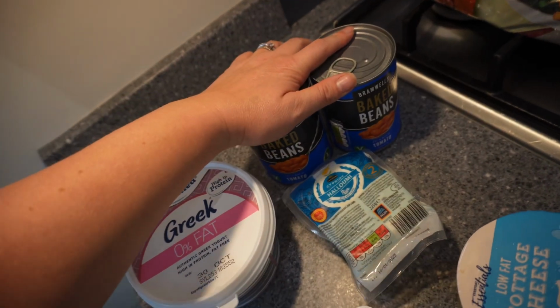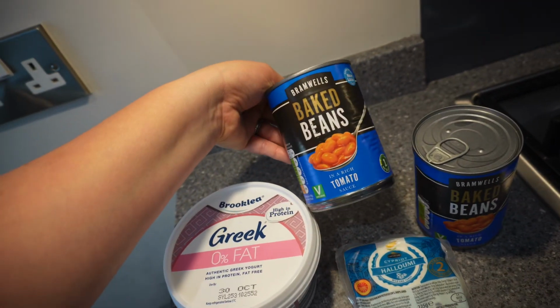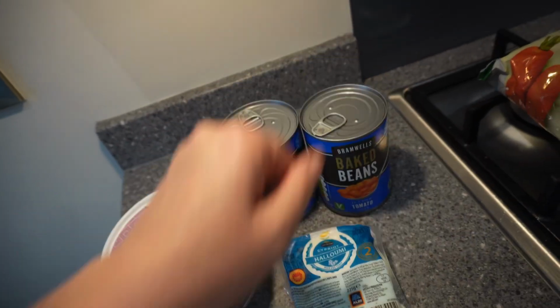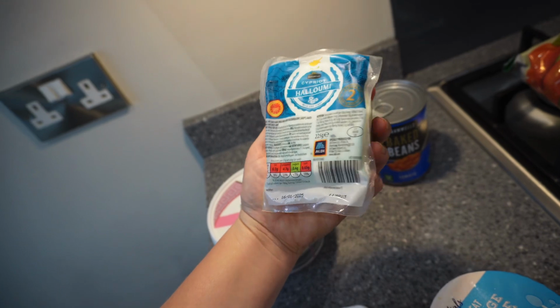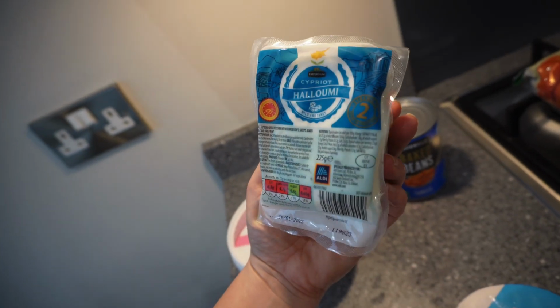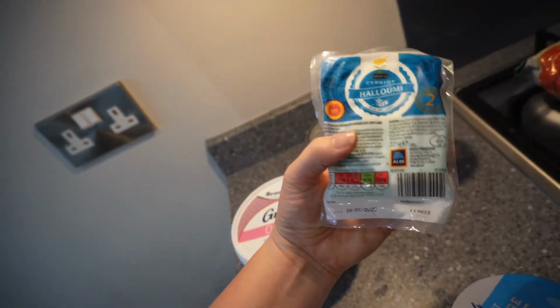Some tinned stuff. Some of the ingredients I've already got in tinned stuff, but I needed some more beans. So baked beans, I've got this halloumi, Cypriot halloumi. I don't know if it's like proper halloumi. Oh, I thought this was the lighter version. It doesn't matter. So anyway, I'm using this in the meal prep.